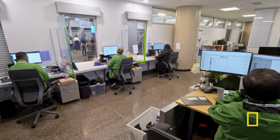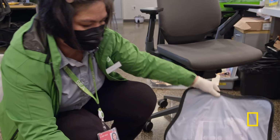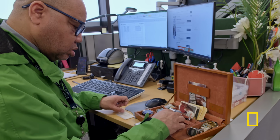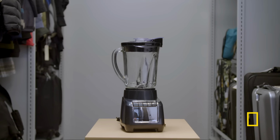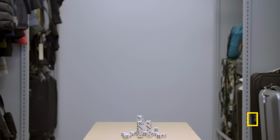Thank you for calling Seattle Airport Lost and Found. My name is Michelle. How can I help you? Oh my gosh. Oh, interesting. Oh, it's full of stuff. Every day, lost luggage stacks up at airports around the world. You can't judge a book by its cover, and every item has a different story.